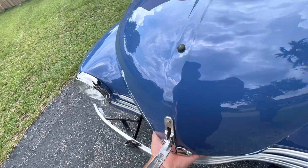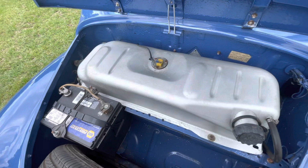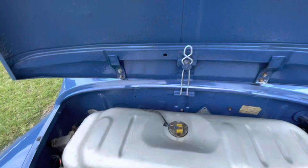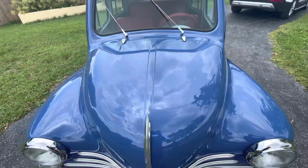Because it's a 1.6 Gordini, it's basically an Alpine A110 setup. You have the fuel tank in the front, just like an Alpine A110 setup, battery in the front, spare in the front, dual servo for the brake system, so it brakes really nice, and an electric fuel pump for reliability. Everything's been undercoated and insulated, so it's nice and quiet when it comes to body noise. The only thing you're going to hear is that engine.